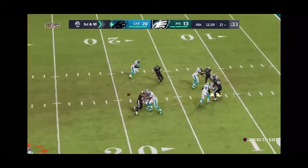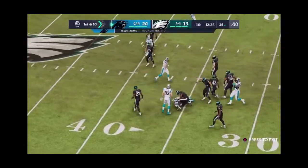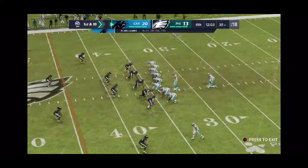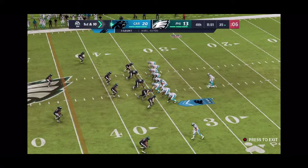They'll come out throwing here to start the drive. He's going to find his running back. It's complete. And he's brought down, getting this one up to about the 35. First play of the drive going for 14 and a first down. Carolina.